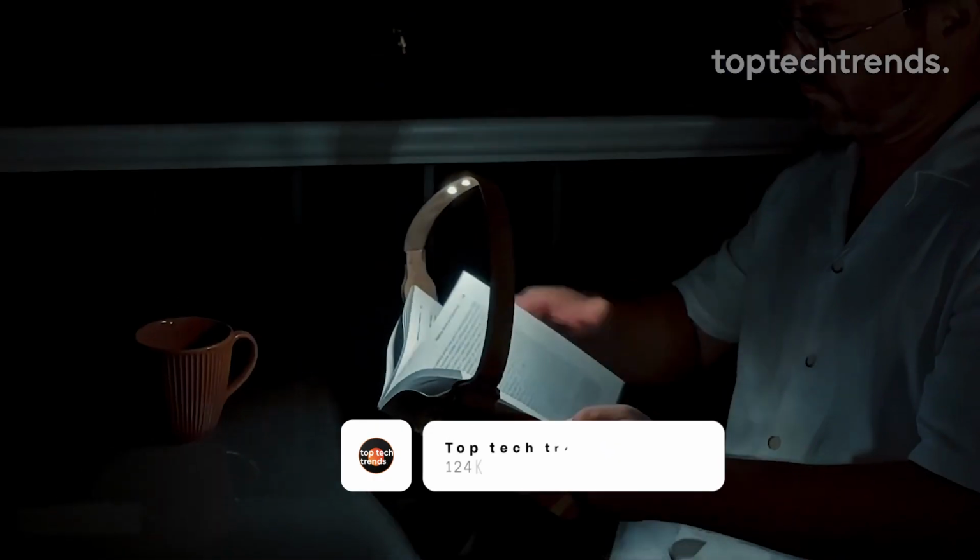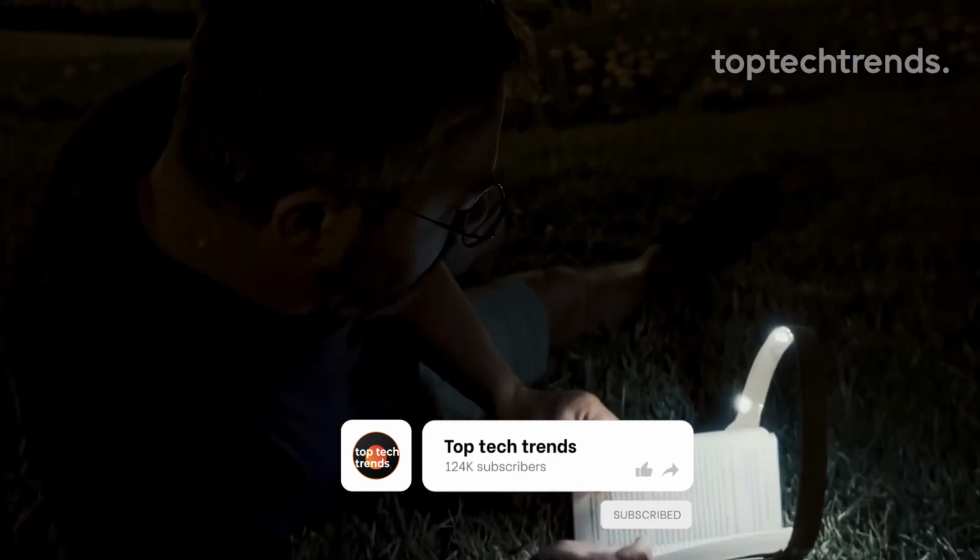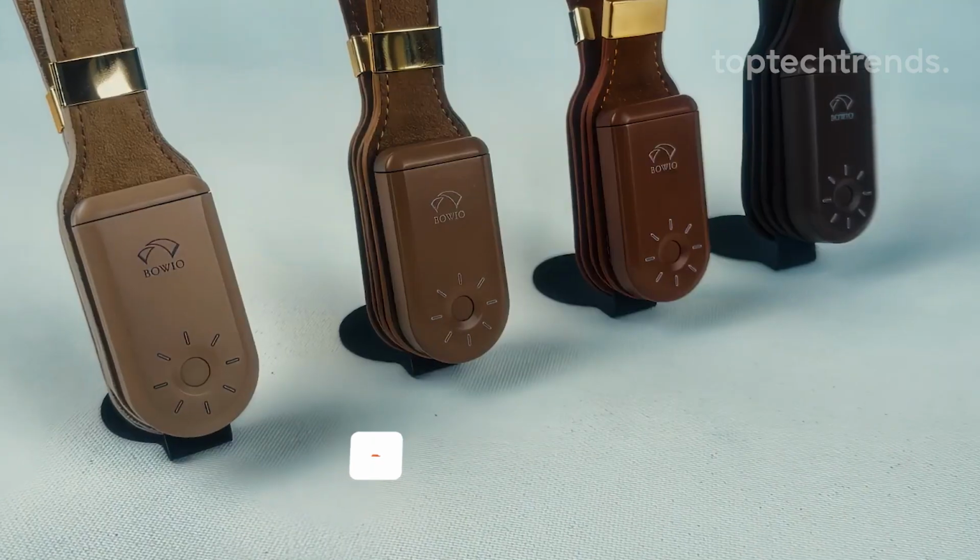Let Bowio 2.0 be your reading sidekick, making every chapter a blockbuster. Grab yours now and let the reading magic begin.